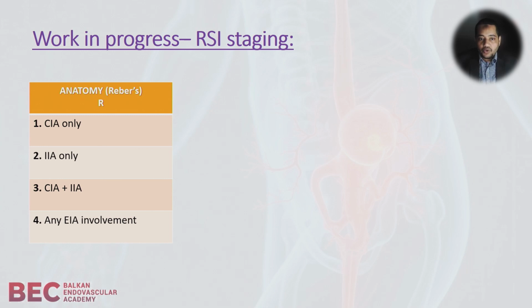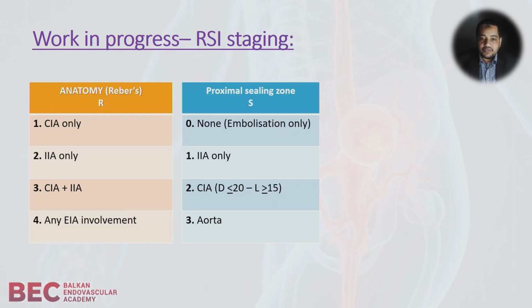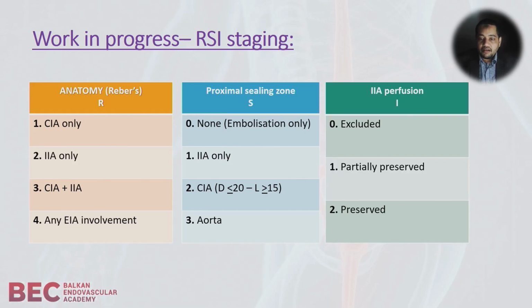So our work in progress is the RSI staging, where the R stands for the Reber classification, then the S is for the proximal sealing zone, where we try to limit it as much as possible to the iliac system, and the I is the internal iliac perfusion, where you try to preserve as much as possible.